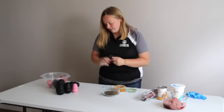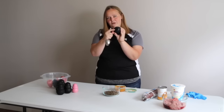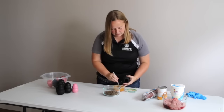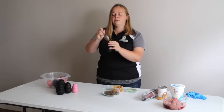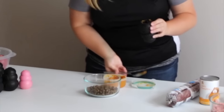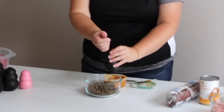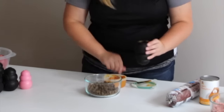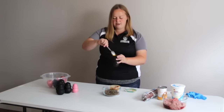So take my kibble. Sometimes I'll block the hole in the bottom with a piece of carrot, because there is a little hole in the bottom of your Kong. We're not going to do that today. I'm going to plop some of my pumpkin, really good for your dog, in here. Then I'm going to take some kibble, put it in there, like so. Then I'm going to plop some more pumpkin down in there, make it nice and moist.